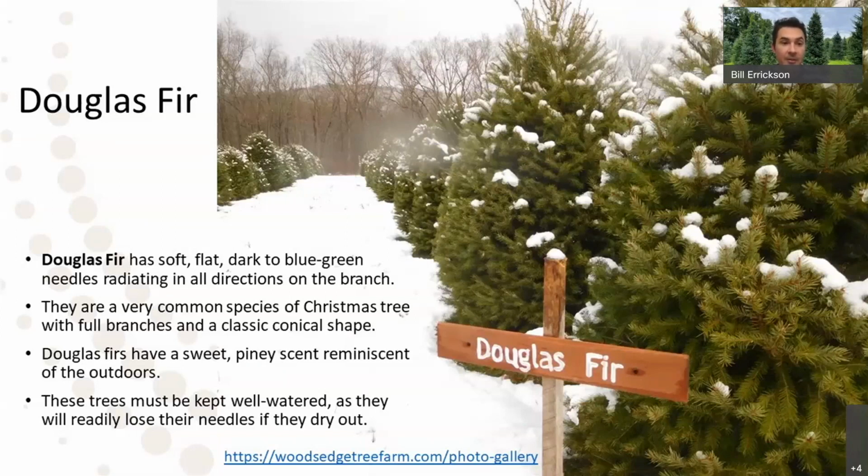Douglas firs do have a good smell, a sweet, piney scent, sort of outdoorsy scent. And that's one of my favorite characteristics of a tree, is to have that aroma and that fragrance fill the house. One thing about Douglas fir, though, is that they have to be kept well watered because they can drop their needles easily if they dry out. So one thing to keep in mind for Douglas firs if you bring one home.